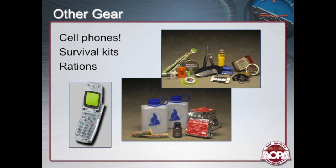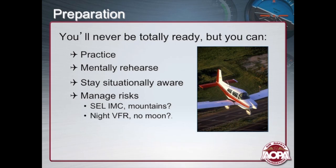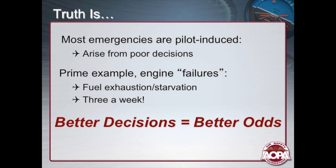You'll never be totally ready, but you can practice, you can mentally rehearse, you can stay situationally aware, and you can manage your risk when you're flying over bad terrain. These are all things that a good pilot can do. The truth is, most emergencies are pilot-induced. The majority of dead stick landings occur because the pilot ran out of gas. Don't do that, and odds improve a lot.